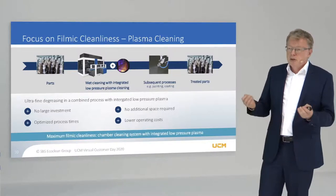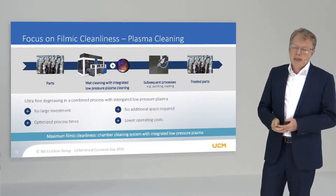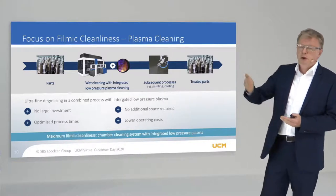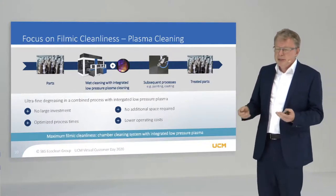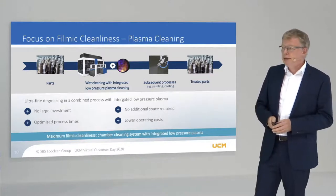And you still have a normal degreasing, a normal washing machine where you either switch on the plasma cleaning or you don't switch it on. So you have all possibilities with this. Also, maybe for the future, if you invest in a new machine, maybe it's interesting to have it here and now. Maybe when the future demands rise, then you are prepared for this.